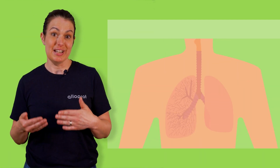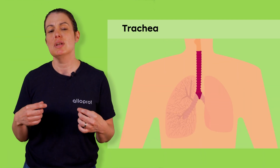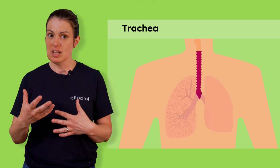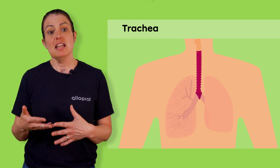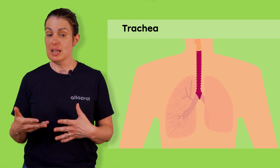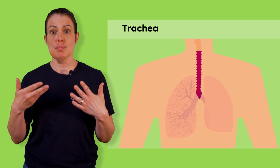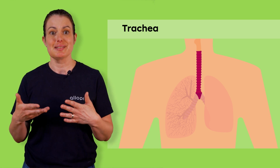After passing through the larynx, the air enters the trachea, a tube with cartilage rings connecting the larynx to the lungs. These ring-looking structures allow the trachea to remain open at all times. The mucus and cilia in the trachea push up foreign bodies and prevent them from entering the lungs.